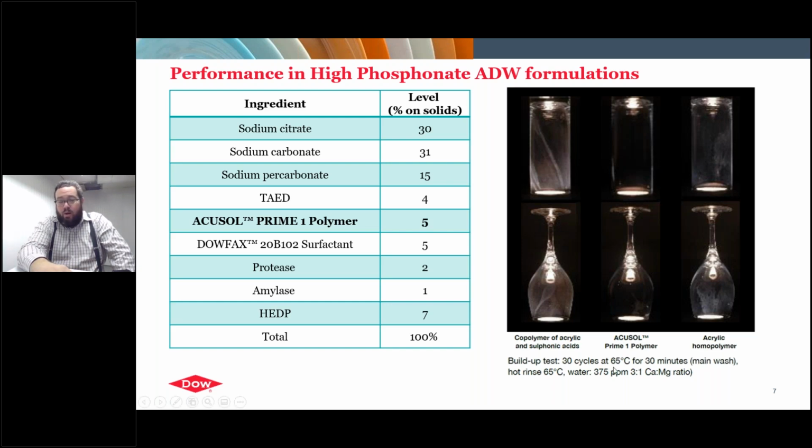Accusol Prime 1 polymer, however, is capable of handling both scales simultaneously, giving a glass with a clarity level almost that of a stripped, unwashed glass.